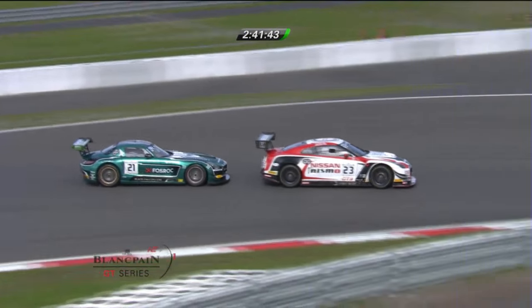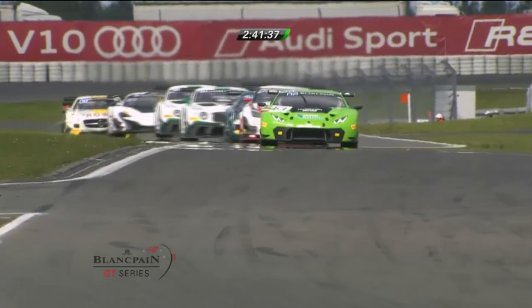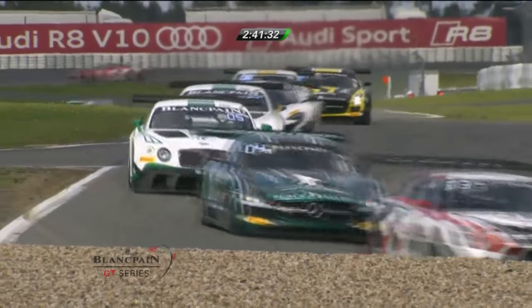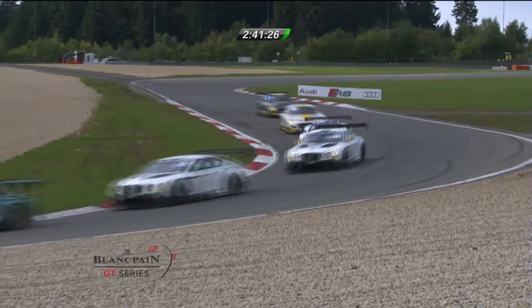So the Nissan runs slightly wide. The Mercedes can hold the tighter line. That'll give it the benefit of speed off turn four and the run down into turn five. So a little bit of breathing space for Adrian Zaug, but it's only momentary. Indeed so, because they're all queued up behind still. And look, the Mercedes have joined the line as well, haven't they? Not only has Nico Bastian caught up to them, but he's brought Mauro Engel with him.